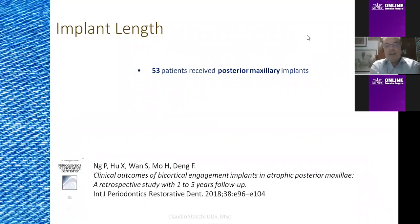I want to share with you also this other study, just to make you understand that short implants in the posterior maxilla work very well, but you should have some surgical skills, some surgical tips, and you have to choose the correct implants. I mean, you deal with an area with usually very limited bone density, so you need to achieve an adequate primary stability for your implants.